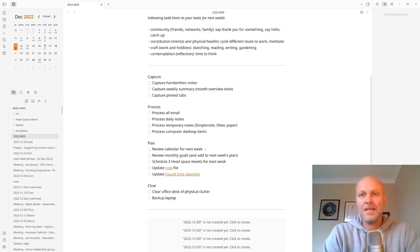And what this does is it allows me to get to the end of the month and be able to see that there are certain important things that I've managed to make progress on. So you don't get to the end of the month and realize that you've just been scrambling the whole month, just cycling through emails. And I find that is also really useful.